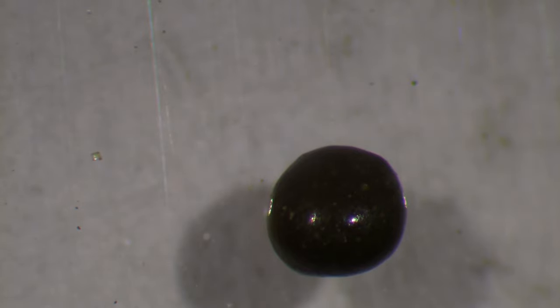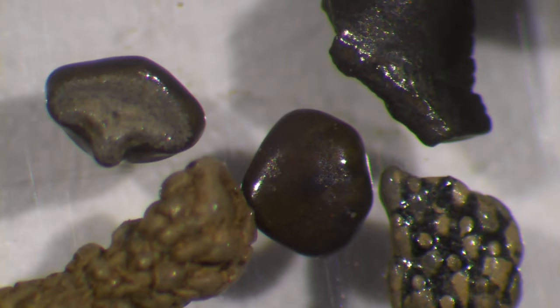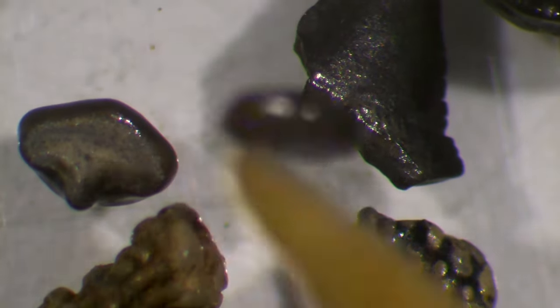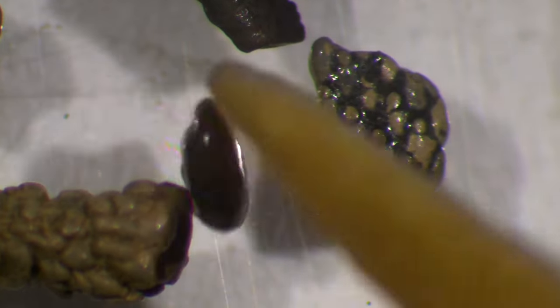Here's another tooth. The little white dots on there are just reflections of the two lights, so don't get too excited about that. Moving that around. I think I was throwing that away because it didn't appear to be a crushing tooth. Now that one does appear to be one. I flip it over, there should be some, not just smooth. Oh yeah, that's got a definite shape to it, look at that.